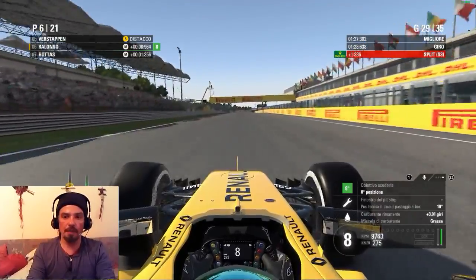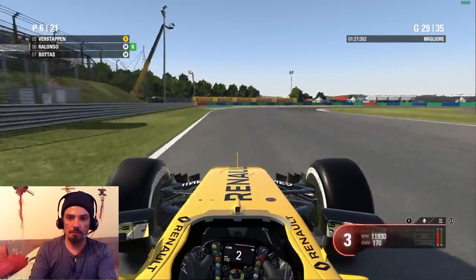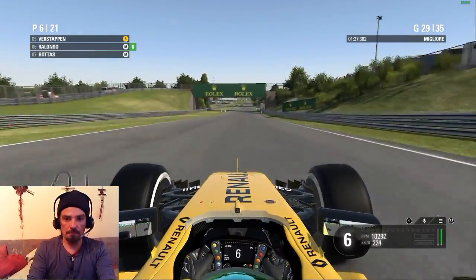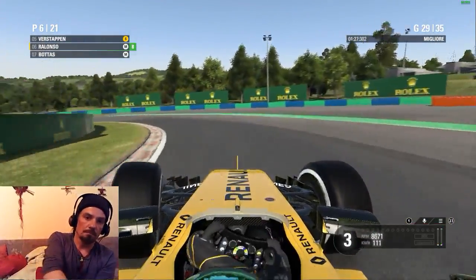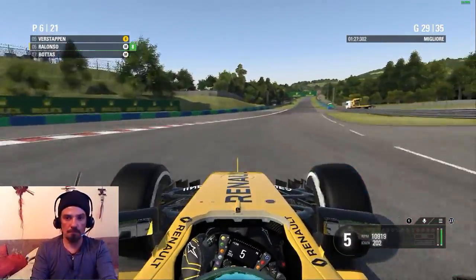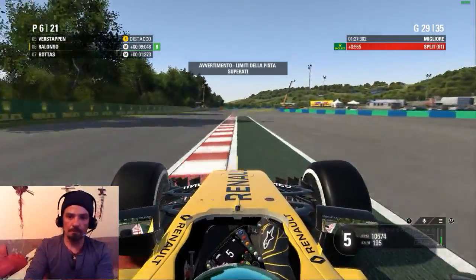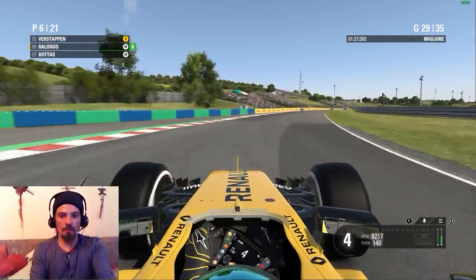Okay, now we will come back to the pits for the last tire change. Very hard to get this corner exactly.